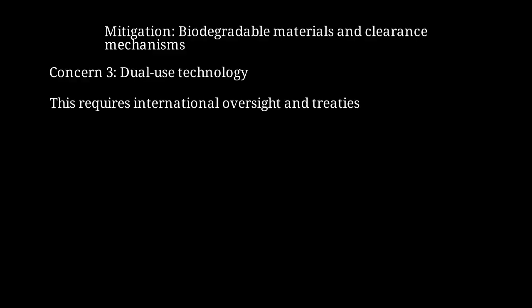Concern 3 is dual-use technology. Could medical nanorobots be weaponized? This requires international oversight similar to biological weapons conventions, with strict regulation of manufacturing capabilities.